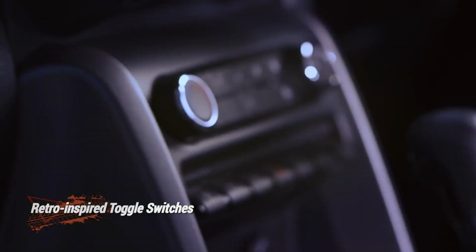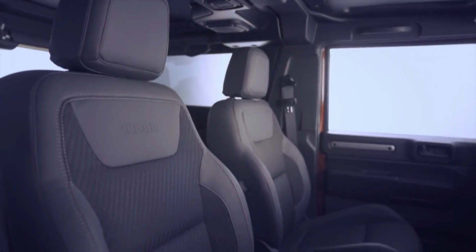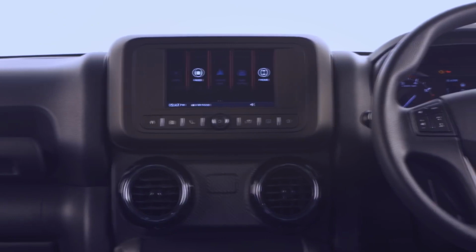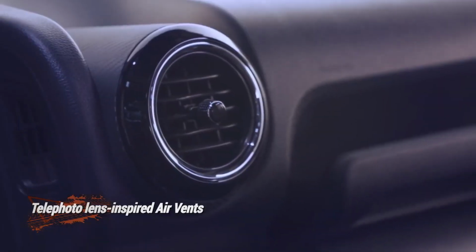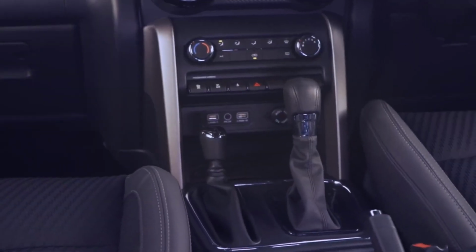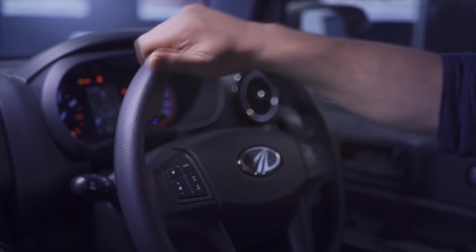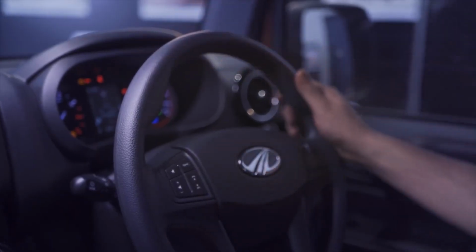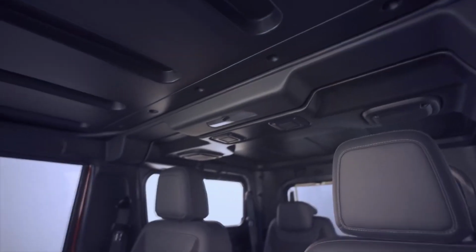The switches on the central fascia are toggle switches. If you look at the seats also, they have been designed for comfort. And there are also touches and elements. If you see, air vents inspired from a telephoto lens are nice, round, and have a very carbon fiber-like texture on that. So it's been designed for being an SUV. The design of the central HMI element, the design of the cluster itself, all stems from the same philosophy. Overall, complete black interiors with silver elements giving that modern feel.